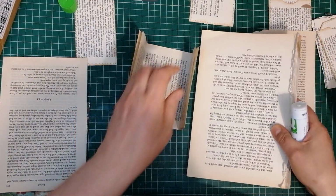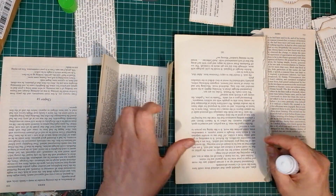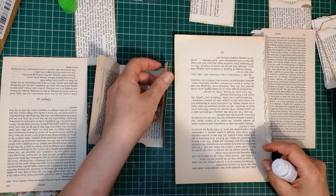I think if you're into junk journal and you've been watching other people, you know what a gluing book is. It's just basically the surface I glue on.